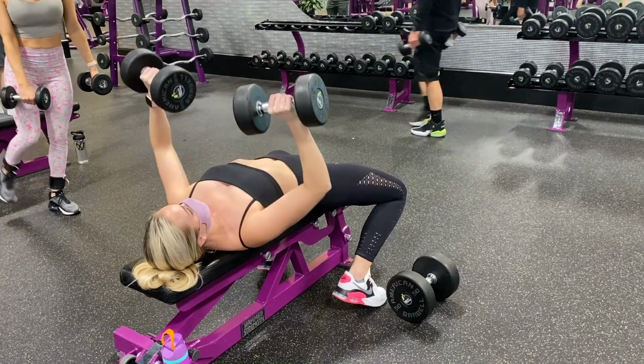So I'm not doing any intense cardio during the week. I don't have a cardio specific day as of right now. I am just doing a weightlifting routine plus 10K steps every single day.